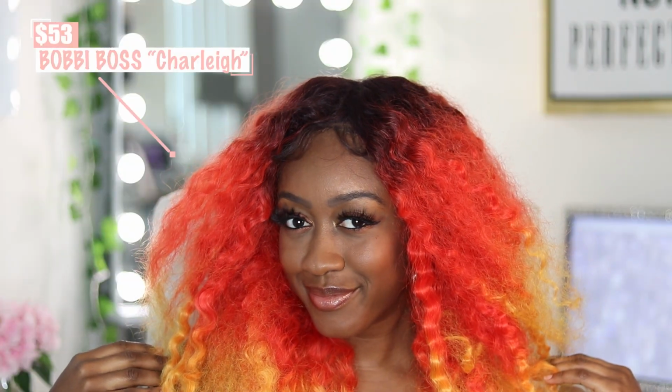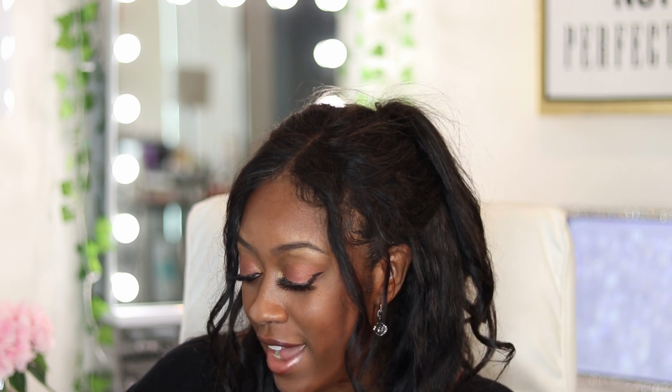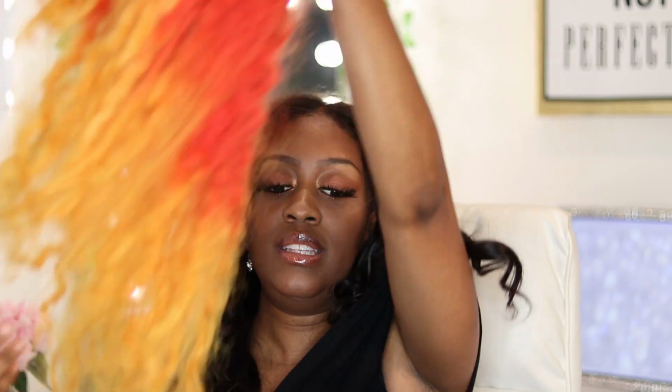Okay, I think this next wig needs a disclaimer because I've had this wig for like 3 years. I have run it through already one of my little roller sets to revive it. Probably needs to be revived again. I love this wig so much that I have it also in purple. This is a picture of how it looks when it's first out the pack. Bobby Boss wig. This is what she looks like.